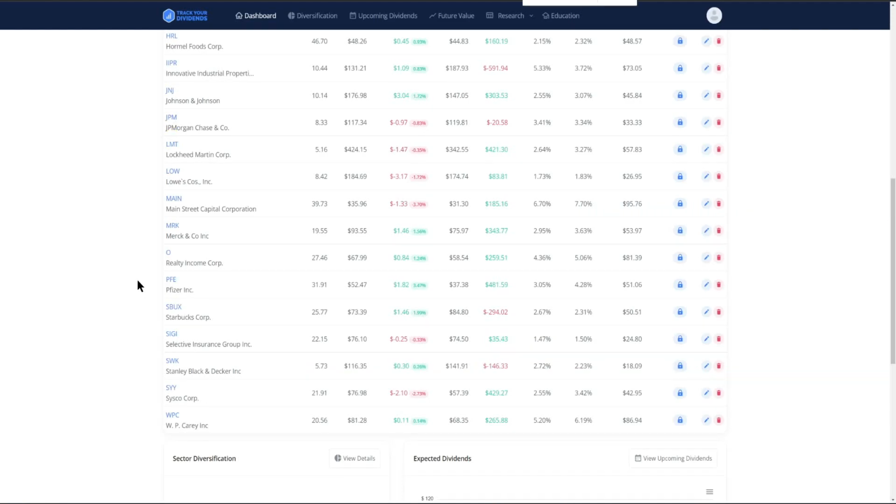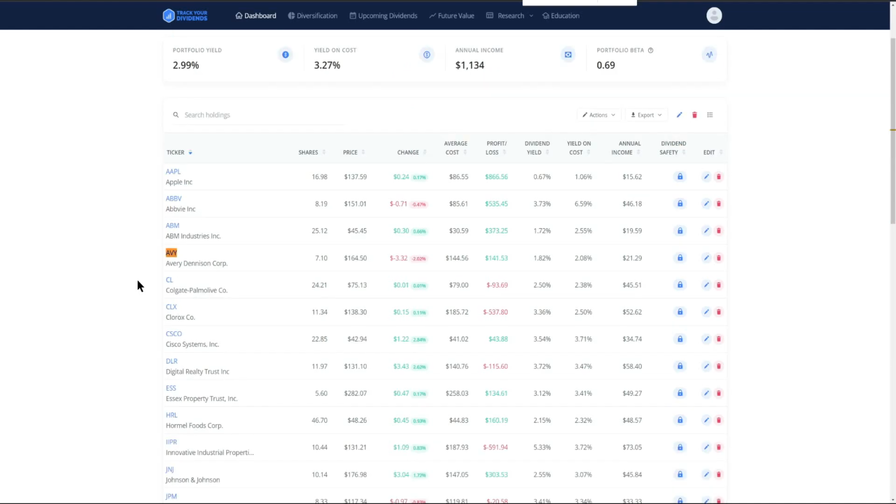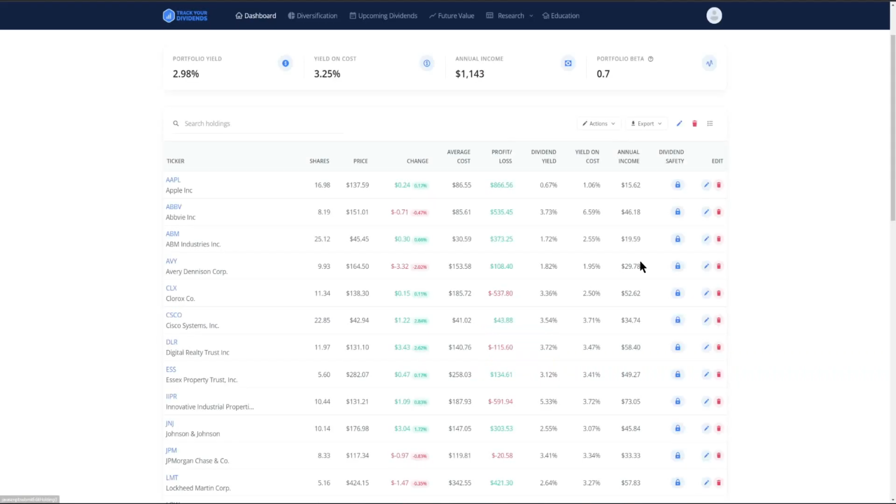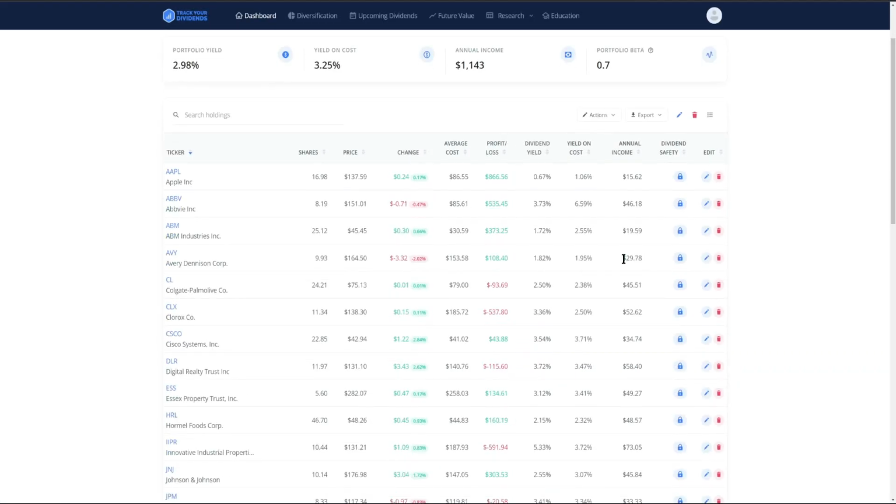Waste Management was a new position, so we'll add that one here in just a second. Let's go ahead and skip to AVY, and we'll add some shares to this. We went from 7 shares to 9.92659. And 153, what was it before? Oh, we went up pretty big on that one. We went to 153.58. So Avery Dennison went from 21.29 to 29.78.